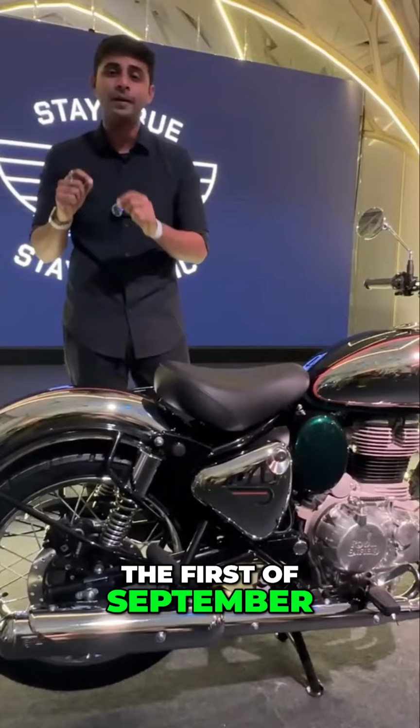Now, I was told that a lot of Classic 350 owners were doing some of these mods by themselves, especially the LED headlamp. And in case there was an electrical failure, the warranty would be void. So what Royal Enfield is doing is, they are giving all of these things through the factory so that their problems are sorted. The pricing has not been announced because that will be announced on the 1st of September.